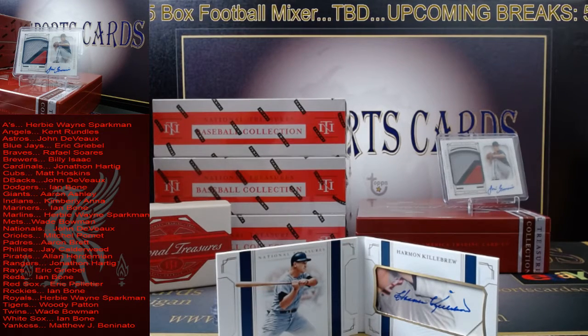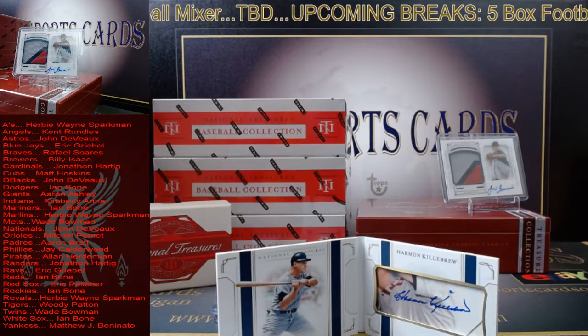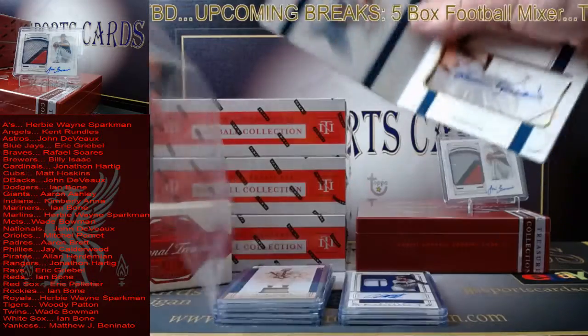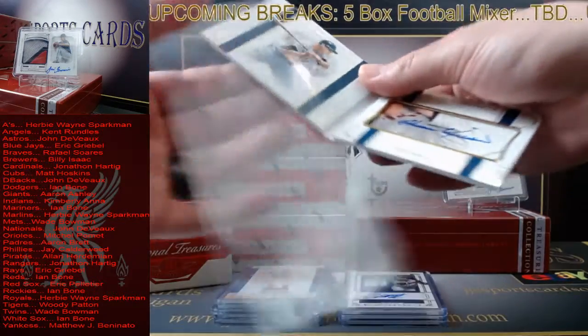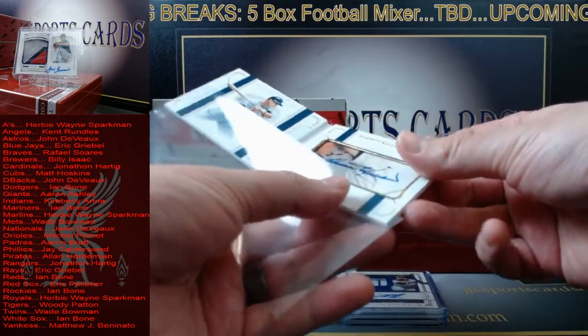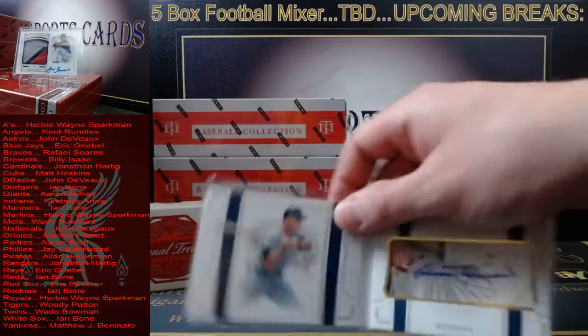Give me one second here, guys. Get my supply that I need. This is nice right here. Harmon Killebrew cut signature out of 49.